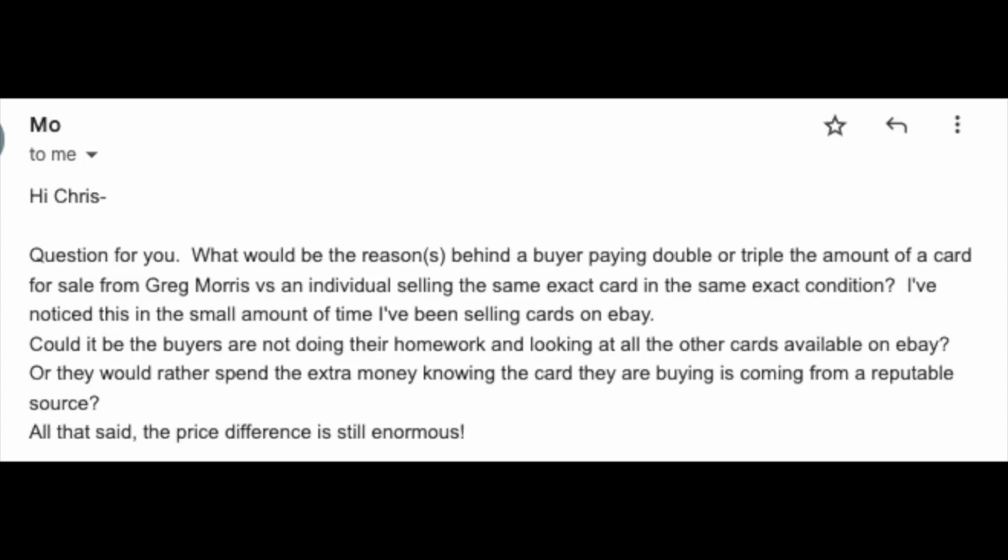This was sent by Mo, who wrote, what would be the reason behind a buyer paying double or triple the amount of a card for a sale from Greg Morris versus an individual selling the same exact card in the same exact condition? I've noticed this in the small amount of time I've been selling cards on eBay. Could it be the buyers are not doing their homework and looking for all other cards available on eBay, or they would rather spend the extra money knowing the card they are buying is coming from a reputable source? All that said, the price difference is still enormous.